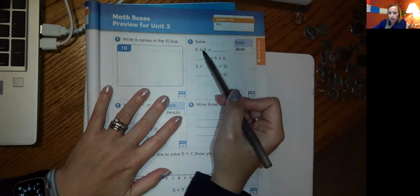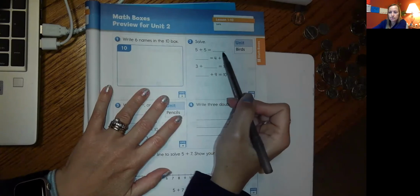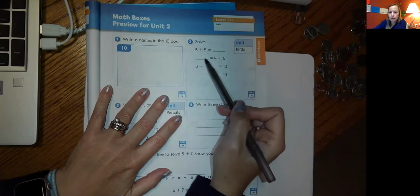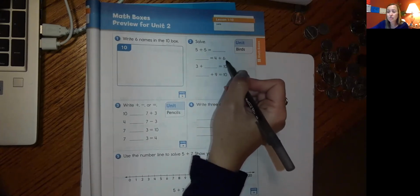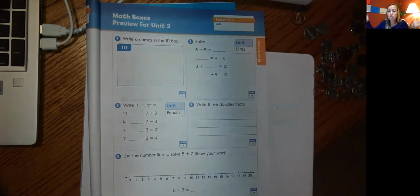Now these can be tricky because we're used to seeing numbers like this, 5 plus 5 equals this. And some people get here and they go, oh my goodness, what does that mean? Remember what an equal sign means. An equal sign means that whatever's on one side is the same as the other. So if I say 5 plus 5, what is it? 10. If I say 4 plus 6, what's 4 plus 6? That's on one side, so I have to put this on the other side. It's 10. So you just need to think about that equal sign as a scale, and we need it to be the same.